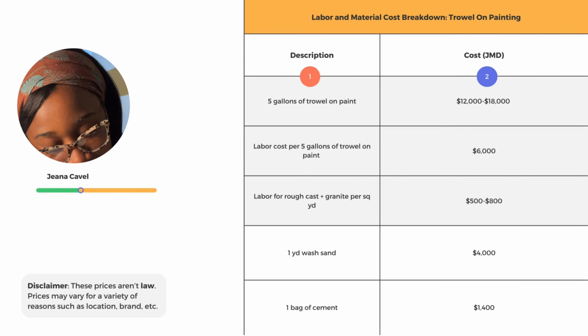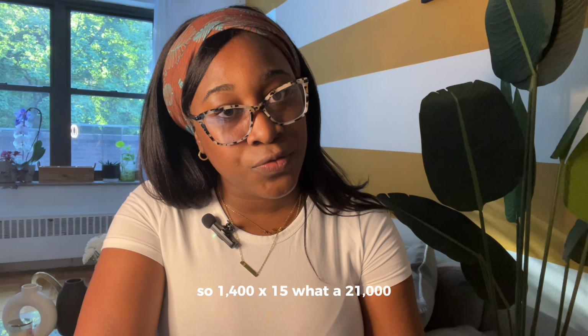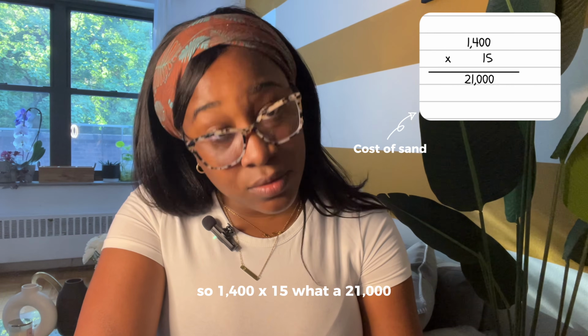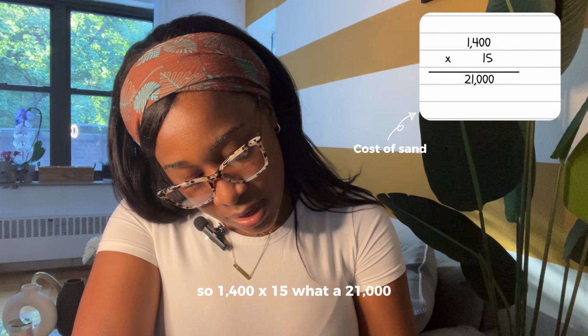Again, the mason said so far when he gives me an estimate, he has not been wrong, so I gotta trust him. All right. So I'm gonna need about 15 bags to do the front and the back part of the wall. So 1 bag of cement is about $1,400. So 1,400 times 15, what, at $21,000. Now I'm gonna go up on my calculator and add up everything and come back.